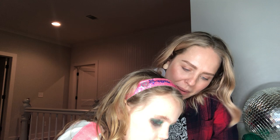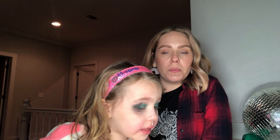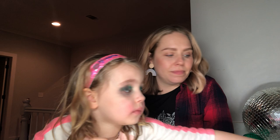You don't have to wipe it that many times. I don't want it to show up. It is showing up. Look at that. That's okay. Here. You know what I'm going to do? Use this brush. And if we need to do a little more concealer at the end, then we'll do it. Right? No, we gotta do the eyeliner next.